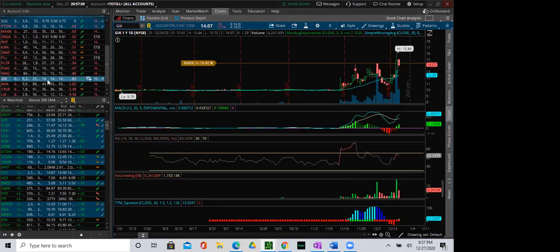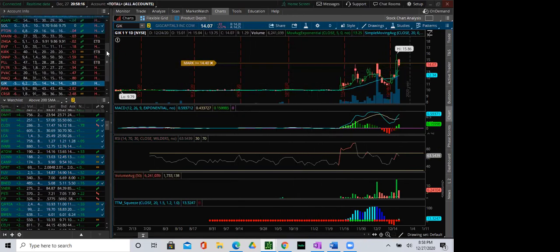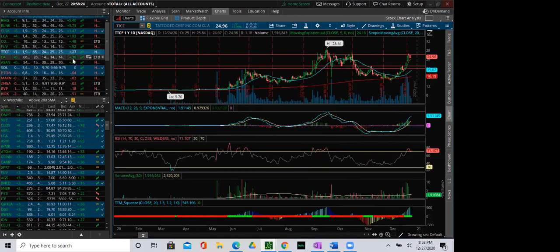And GIK. I did get into GIK, and I'm looking to get back in on it. I got on this run up and I sold on the run up. So that was a good trade for me as well. I want to get back in on this one. This is another SPAC attack. Yeah, that's SPAC attack here, after it hit this and in and out.